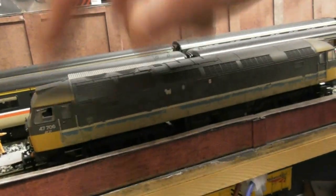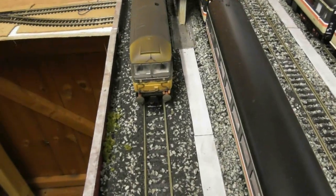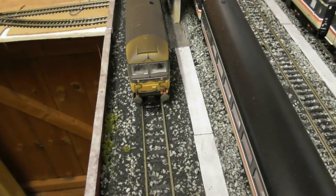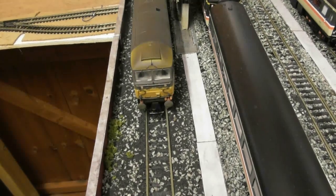It's got the cab roof aerials on it, and the jumper cables for the push-pull operation are picked out in black, which is actually correct. The earlier Bachmann locomotives, such as 708 and 701, both have these picked out in orange jumper cables, whereas 715 has it picked out in black.